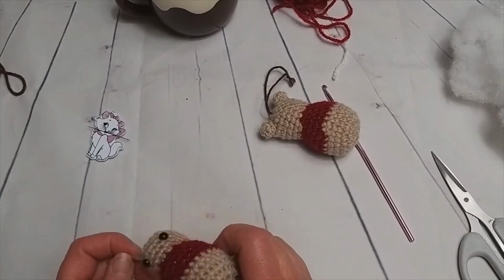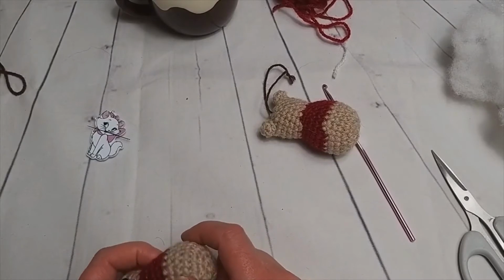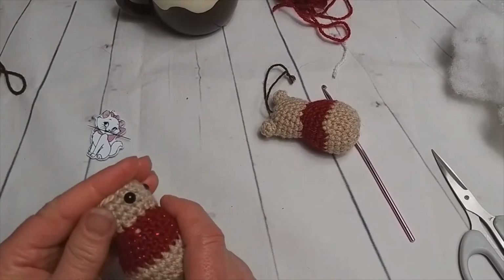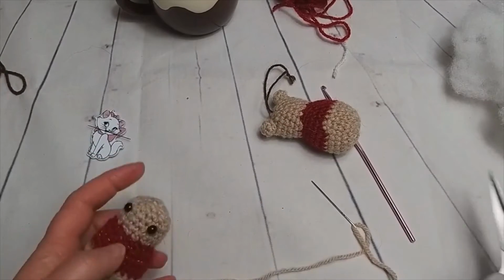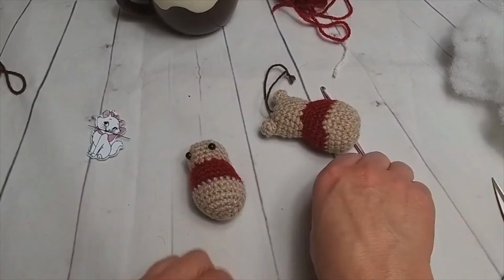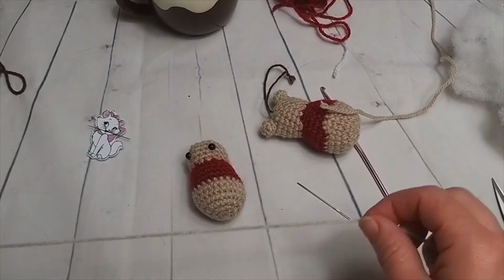Oh, bless you, you've got a little head. I have followed it. I don't know whether it's the stuffing more than anything else. It could be the way I've stuffed it. Never mind, he's got a little brother this time. He's going to be cute. We're going to do the ears. Couldn't be any faster. It might look different when I put the ears on.